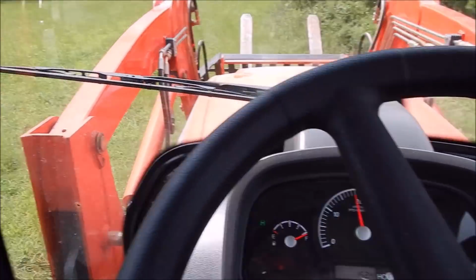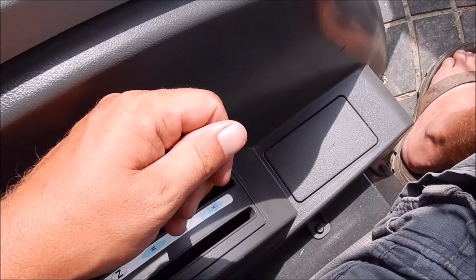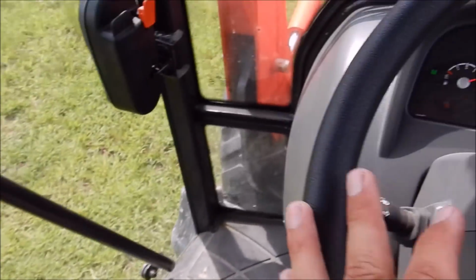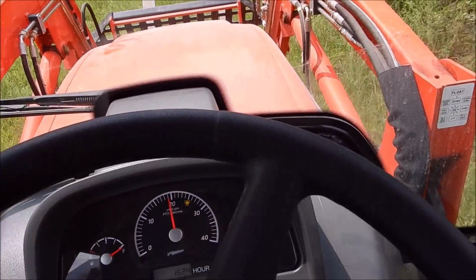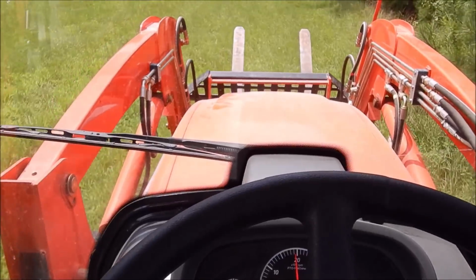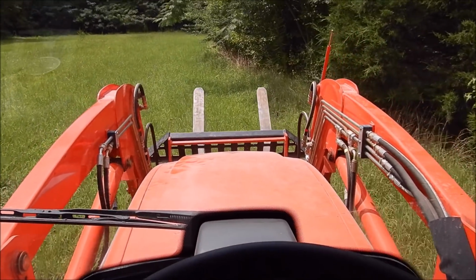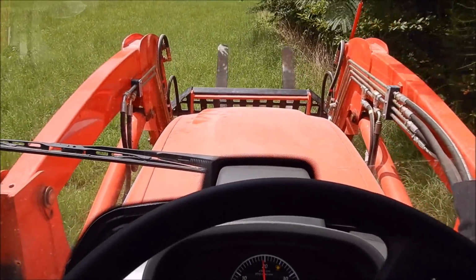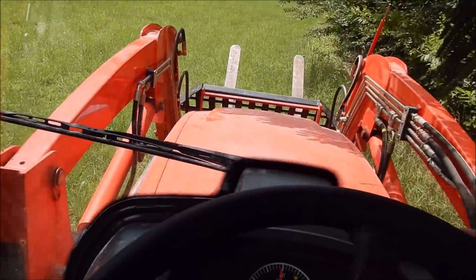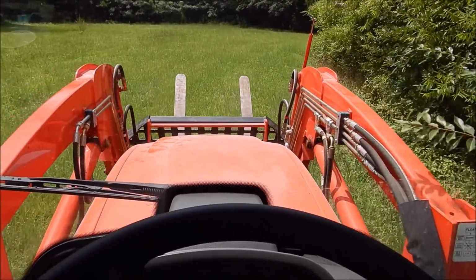I'm actually going to shift it into medium. That's the only thing I don't like about this tractor. It's hard to get into medium gear sometimes. Oh, Lordy. But it is nice to be in the air conditioning. Got a radio, even though YouTube does not like my music, so you get to listen to me yap.